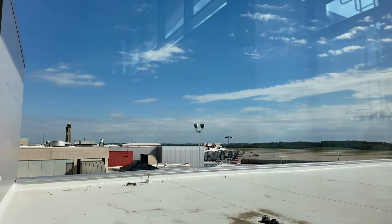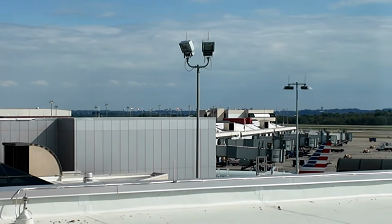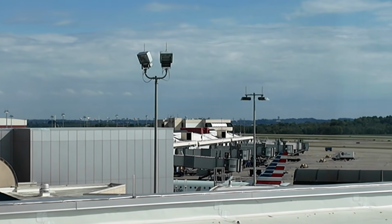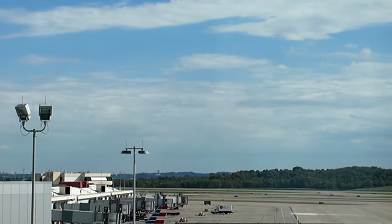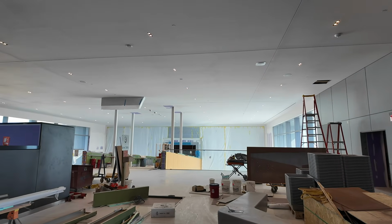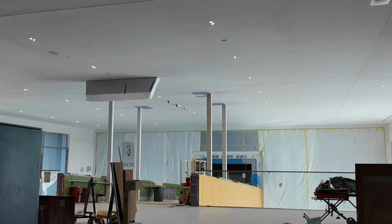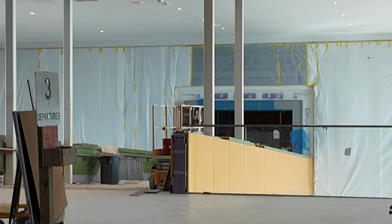And right over here is where the American, let me bring it down so you can see. There's all the gates, and there's an American tail. I bet you they'll have another one coming through soon. See, we are so close and yet so far away. Literally right over there. As soon as you go through, we're going to be in the airside terminal.